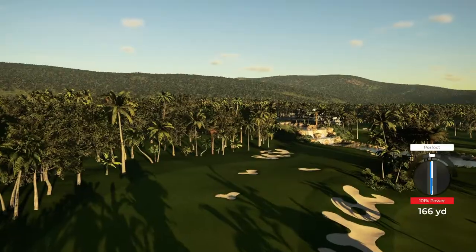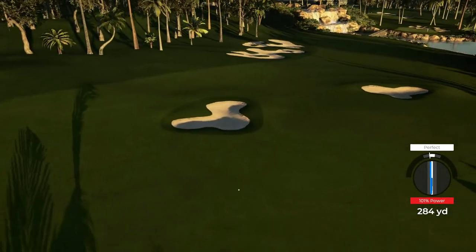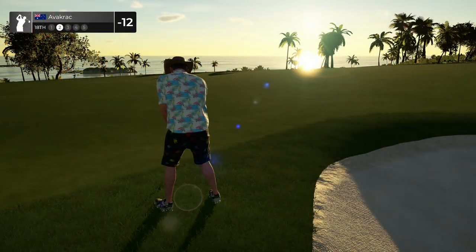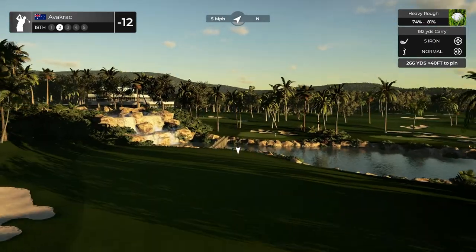Caught the perfect. Uh-oh, that wind did not bring it around enough. Nope, we're going... Oh, hang on. Nope. Shit, we're in the rough. Damn it, that is going to stuff me up, that next shot coming in. There's no way we're going to make it.